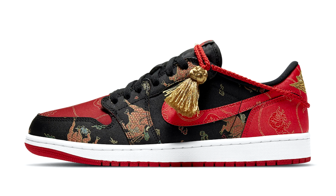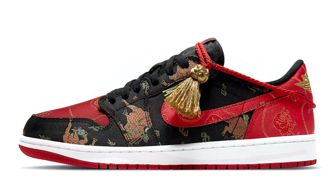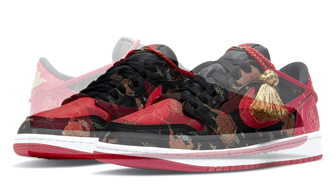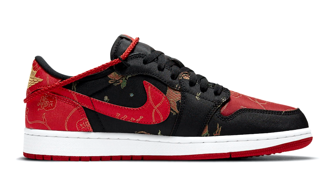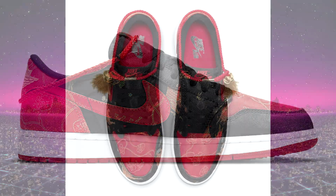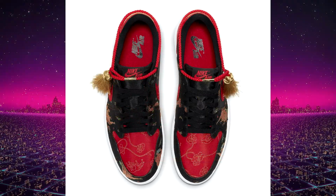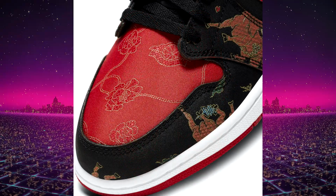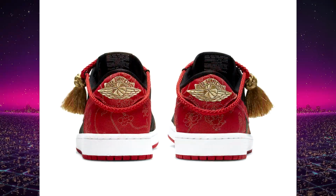Coming in at number 5 was one of the most limited sneakers of the year so far when it comes to Jordan releases. We have the Air Jordan 1 Low Chinese New Year. These use the Jordan 1 Bread Low as its template, but there's a couple of really cool changes that they made to the sneaker, which give it its own identity, its own premium look, and I think it does a solid job at being a Chinese New Year kind of sneaker. It doesn't look too corny, but it also, I'm not even Chinese, but I think it does a solid job.